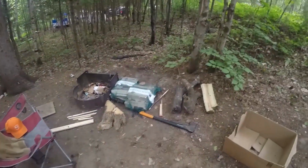It's kind of neat. Oh yeah, it was dammed up a little bit. Man-made dam. Oh, okay. That's part of the campground too over there. There's no campsites over there. It's just like a day use type beach thing.